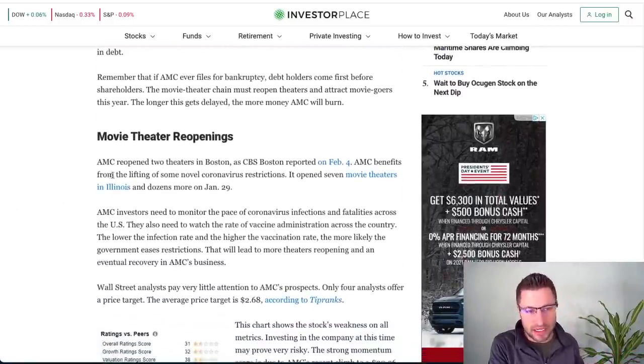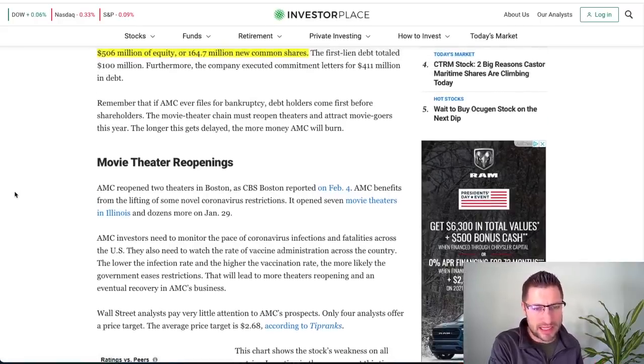Down here, it goes and says a little more of what I just said. They opened 2 new theaters in Boston, and it's continuing to open 7 more and dozens more on January 29th. This article was out the day before, but at least it just highlights the share offering. So that's pretty much it, guys.